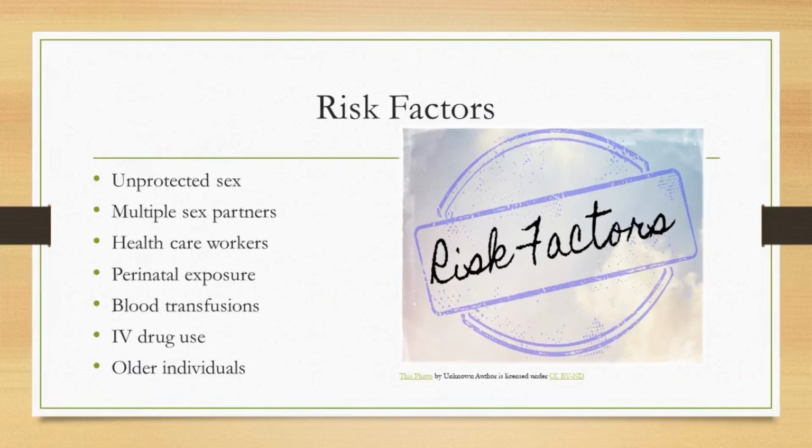Okay, a little bit more about the risk factors. We already talked about some of these in the previous slide, but just so we're aware: unprotected sex, multiple sex partners, healthcare workers, perinatal exposure, blood transfusions, although very rare now, IV drug use, and older individuals. And with the older individuals, why is that happening? Of course, because they more than likely have a decreased immune system.